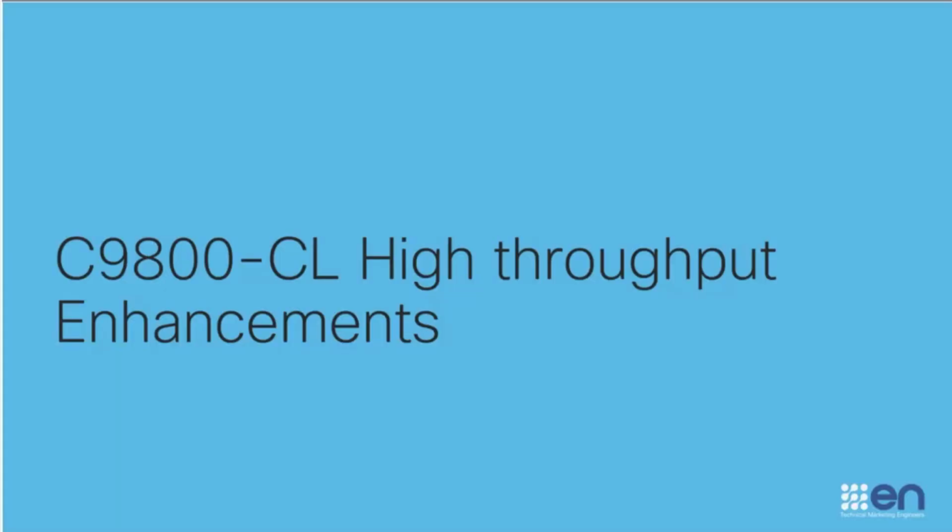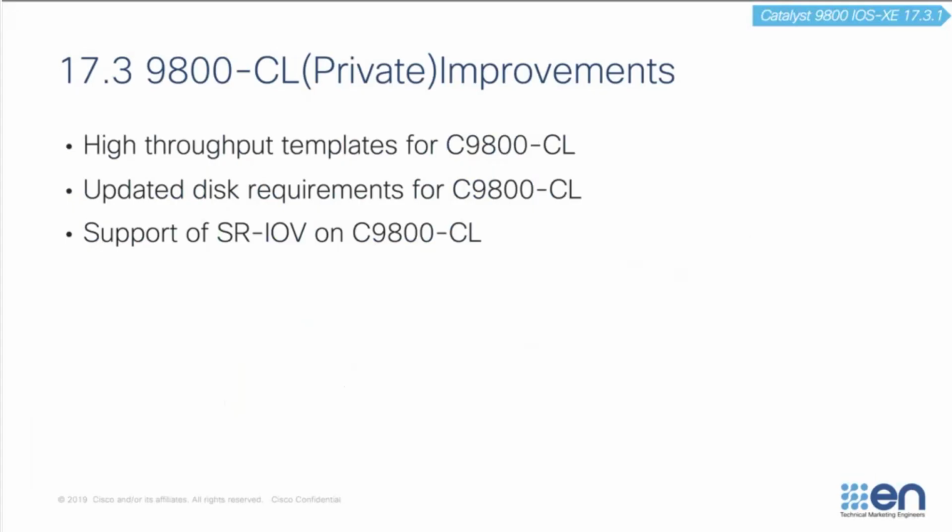So coming into the next section, which is really talking about infrastructure updates, there are a couple of important ones in this section. The first one is that we have improved the throughput of the 9800 private cloud variants. We've done this in 3 ways, and we'll go through what those are.